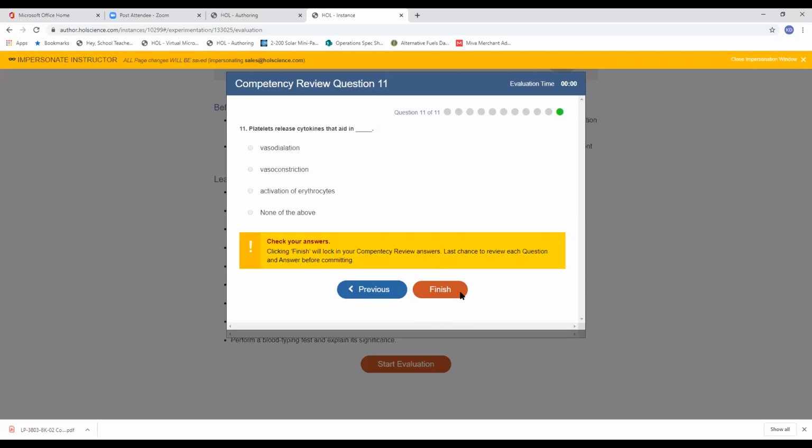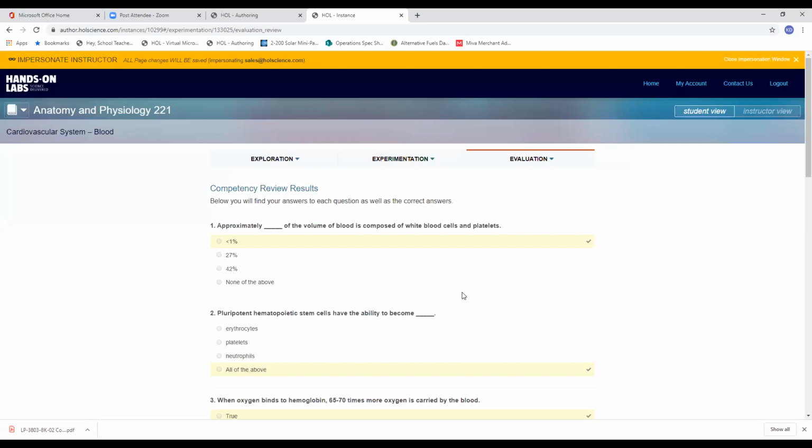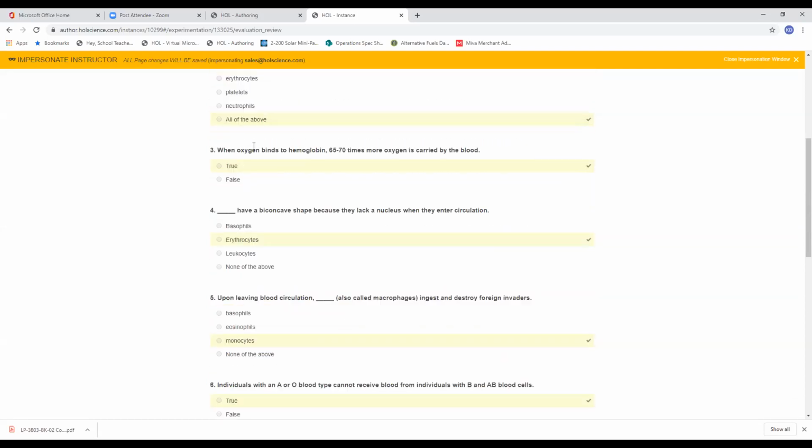Once the student hits finish, this is auto-graded for them, and they are immediately provided with a report. Now, if I had been a real student answering these questions, I would see my answers in conjunction with the correct answers here. Additionally, for any answers I got incorrect, the system would tell me which page, whether in the exploration or experimentation, that content was originally presented in this lab.